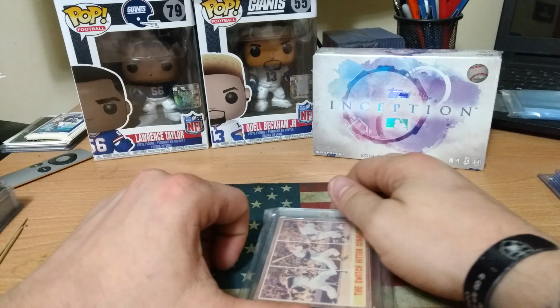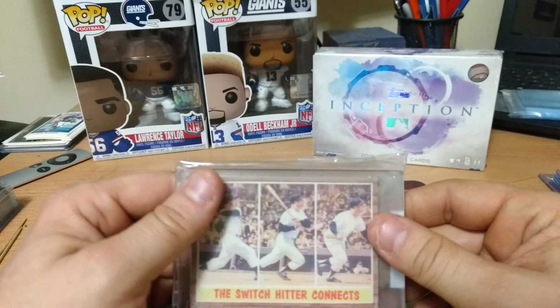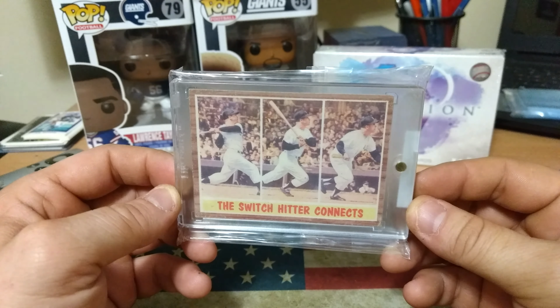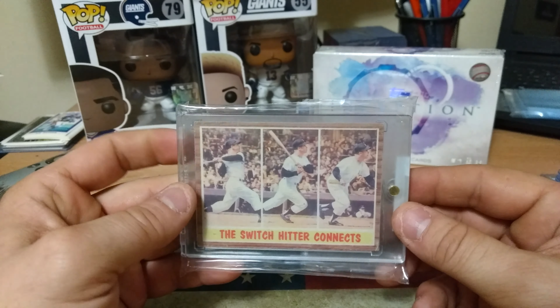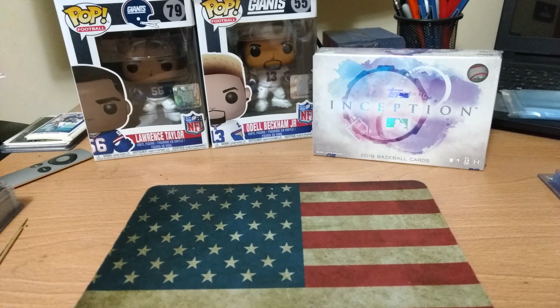Scooped it up. This one I actually scooped up a while back. I just haven't showed it. That's my very first Mickey Mantle from 62, I believe. Yeah, I think it's a 62. So I got one. Finally got a Mickey. And very reasonably priced. The guy I got it from was actually closing his shop, and so he was just basically pushing cards out. So scoop that. All right.